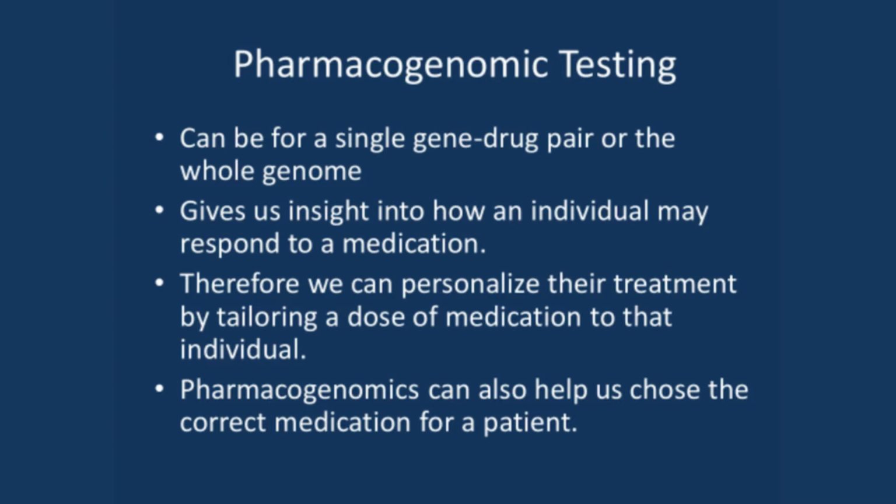So pharmacogenomic testing is something that we can do for a single drug-gene pair. We can also do it for multiple genes, and it gives us an insight into how an individual is going to respond to a medication, possibly. And then we can use that and tailor their treatment to that individual. Maybe give them a higher or lower starting dose, or maybe pick a different medication if it doesn't look like that one will work at all.